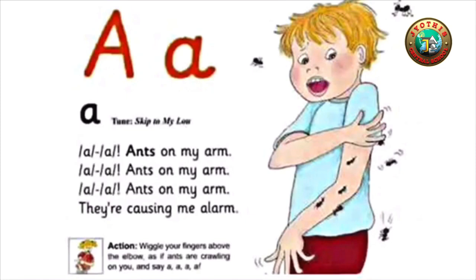A, A, ants on my arm. A, A, ants on my arm. They're causing me alarm. A, A, ants on my arm. They're causing me alarm.